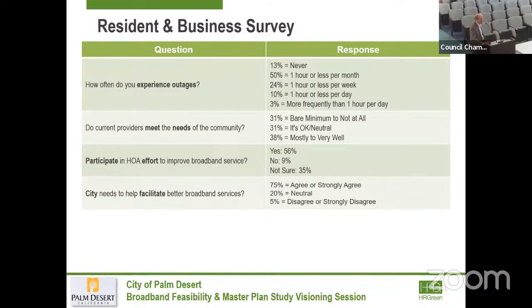The top line here, again, summary from the survey, is about how often people experience outages. And that's not bad, actually. So 50% of the respondents said 1 hour or less per month. So that's pretty good. I would also like to draw your attention to the very last one. And this is to you. 75% of the respondents believe that the city should help facilitate better broadband. That's a big number.